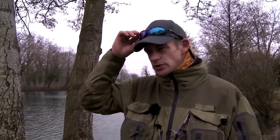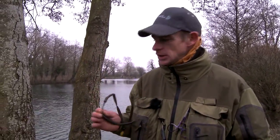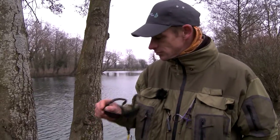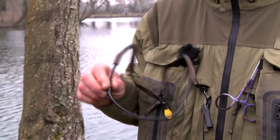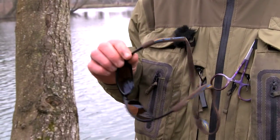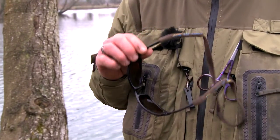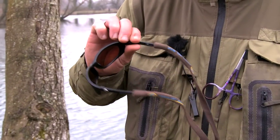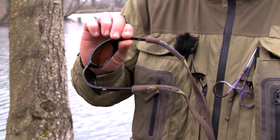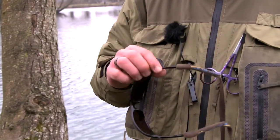Basically, after the rod, reel and line, the most important part of your day's fishing is to be able to see into the water. These, I wouldn't be without them. You're blind fishing without a decent set of Polaroids, so it's worth investing in the best pair that you can afford. These are the Costa 580s, and as far as Polaroids go, I highly rate them.